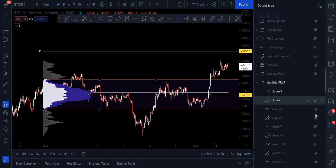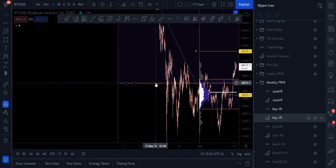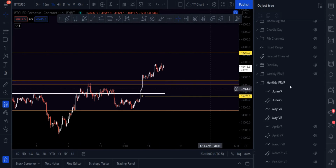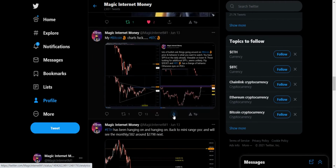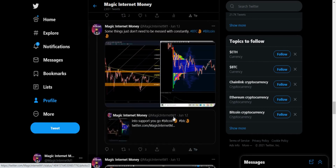So what we're looking at right now is May as well here. Since we've got May and June data to look at, we'd like to see this region hold, which comes in where? You have a weekly level at 38,221. If you remember that 38,221, ironically, even in this picture where it said hold my box, Peter, that was actually that 38,221 level.